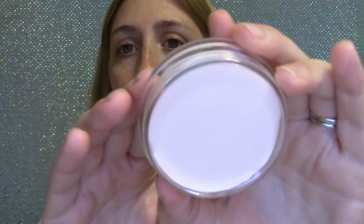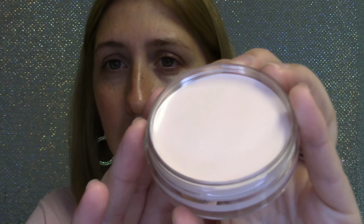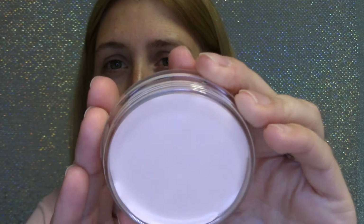Okay, so this is what it looks like. Let's see. That is so neat. I love it. So I'm just going to rub my finger around in it, soften it a little bit, like chapstick, you know? So I've got some on my finger. I'm just going to go, ooh. I don't know what I thought that was going to feel like.